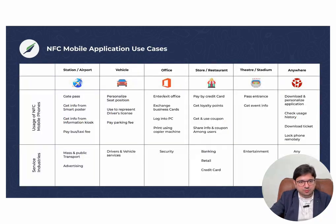Now we have NFC mobile application use cases. We just saw that we can use it for gate pass access between stations and airports. We can use it for transit between vehicles. We can use it for office access. The entrance or door access can be managed. We can also use it for laptop or machine access. We can use it inside stores, restaurants, and other commercial places to make contactless payments. We can use it in theaters to get access to the theater or stadium as an entry card. So we have a wide range of use cases and a wide range of applications for NFC.